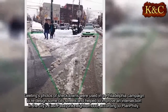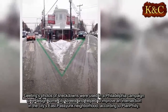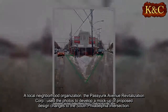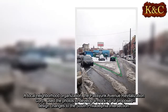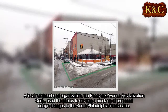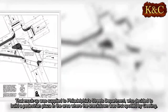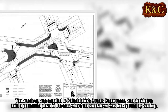Geeting's photos of sneckdowns were used in a Philadelphia campaign to redesign some city streets and help to improve an intersection in the city's East Passyunk neighborhood, according to Plan Philly. A local neighborhood organization, the Passyunk Avenue Revitalization Corporation, used the photos to develop a mock-up of proposed design changes to the South Philadelphia intersection. That mock-up was supplied to Philadelphia Streets Department, who decided to build a pedestrian plaza in the area where the sneckdown was first spotted by Geeting.